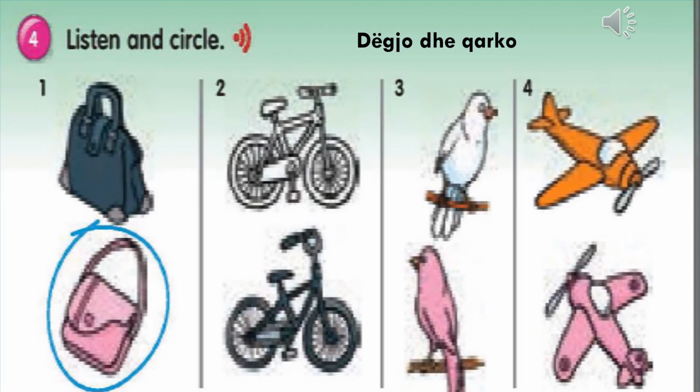Page 53, Unit 9. Exercise 4. Listen and circle. I can see a pink bag.